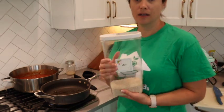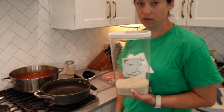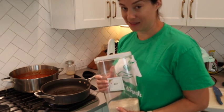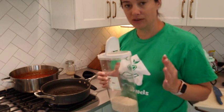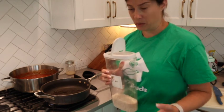Then I've got some long grain rice. It's just jasmine, regular old white rice. I would not make this with brown rice. It's not going to be the same because of what you put in it, the broth and the tomato paste and different things. If you're going to go all in with Mexican rice, you might as well just get it done with the white rice.